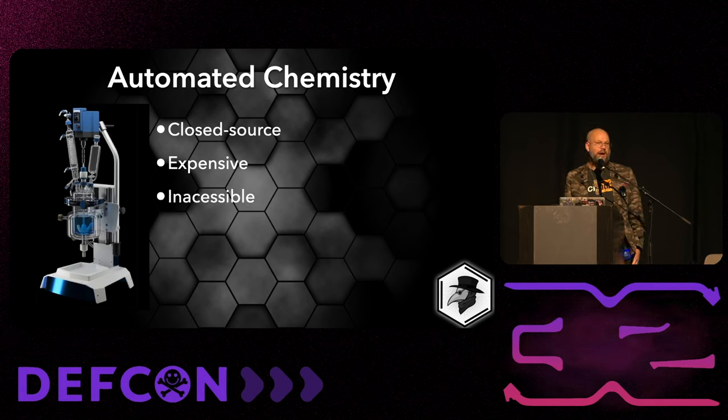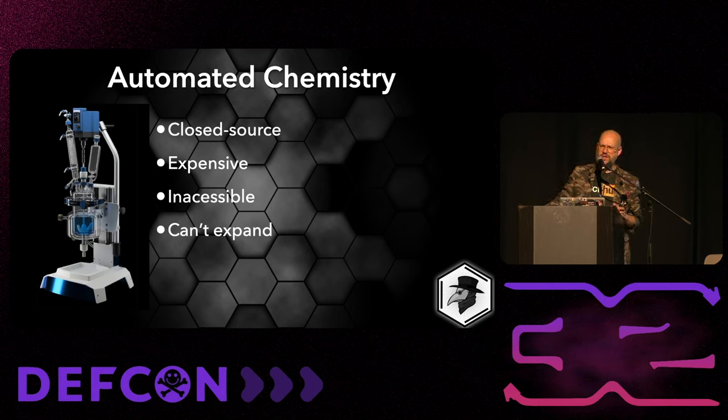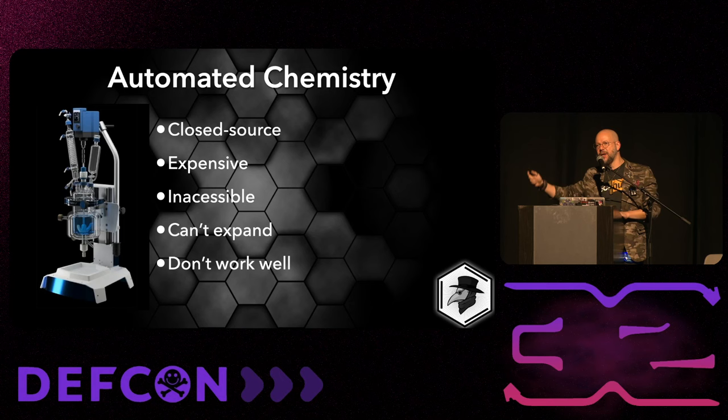You can't even buy them if you want to pay $5,000 because they're only sold to labs. And on top of that, they aren't modular. They don't expand. So if you want something that does something else, you need to buy the next model up. You can't just put a new module in. And at the end of the day, they don't work very well. But you can see they're not terribly complicated.